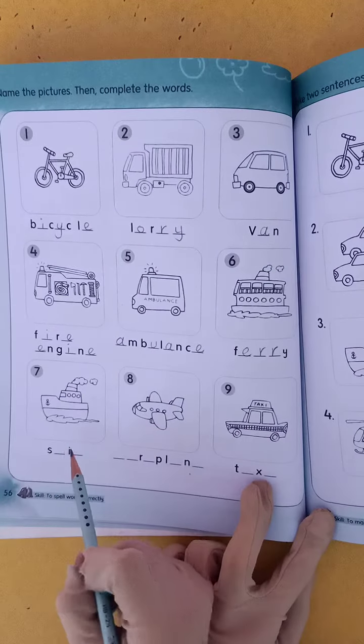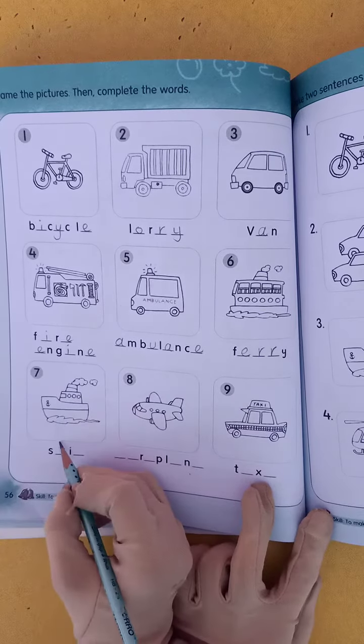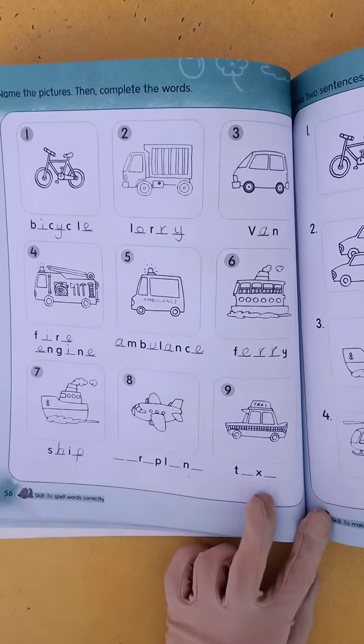Next. This is a ship. This is a ship. Ship. Not a boat. This is a ship.